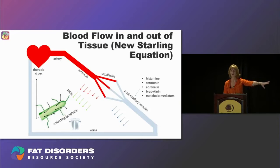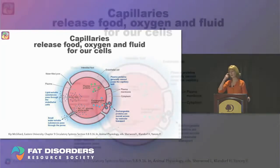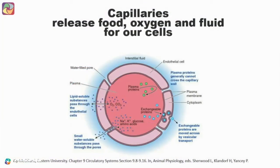And that can actually overload the lymphatic vessels. And you're going to hear a little bit later on that mast cells increase with increases in fat tissue, but they also are more prominent in lipedema fat as well as Dercum's disease fat tissue.